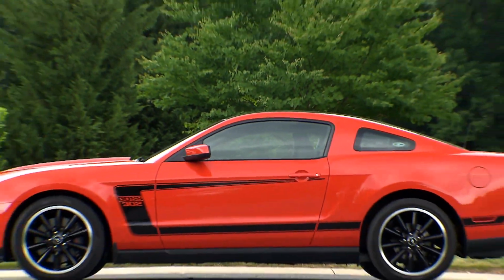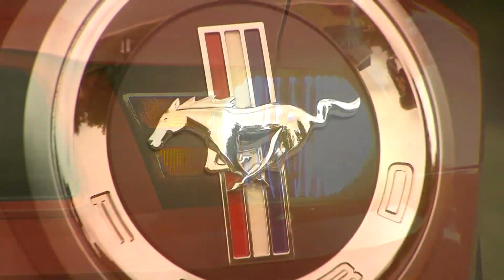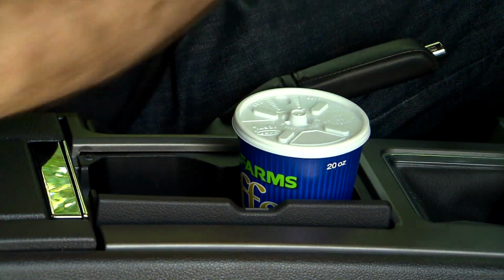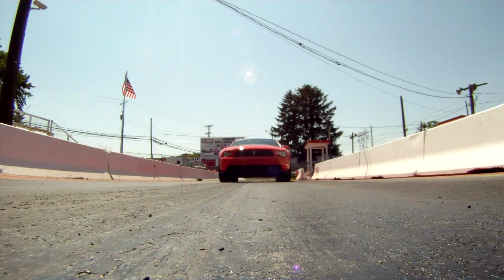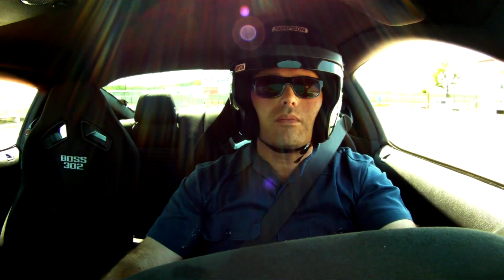But even more than the performance, that money buys a look that screams nostalgia, but with a contemporary edge, and an interior filled with modern conveniences. So as much as we'd love to take a ride in a '69 Boss 302, we're pretty happy with the 2012 Boss, and think anybody looking to work with some serious muscle will be too.